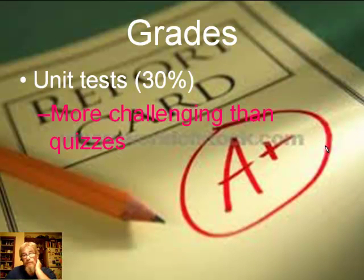We're going to have a unit test. At the end of every unit of study, we'll have a somewhat more challenging test than your daily quizzes. It'll probably take about a class period. This will comprise 30% of your grade. 30% of your grade will be based on these unit tests.